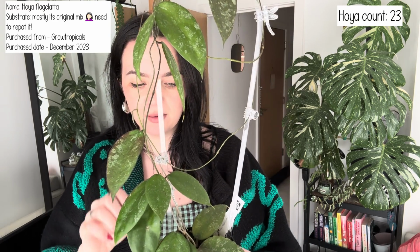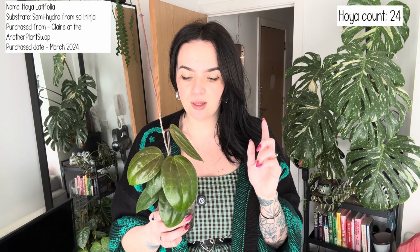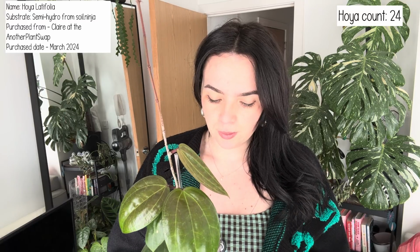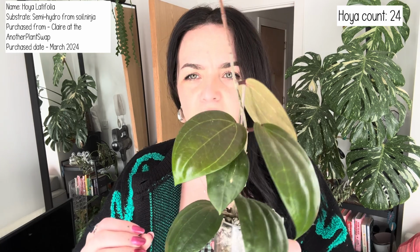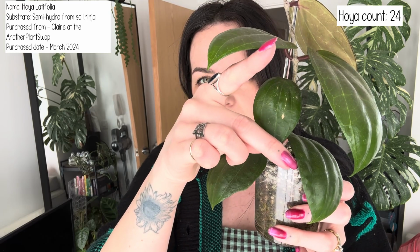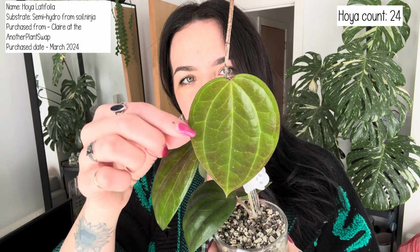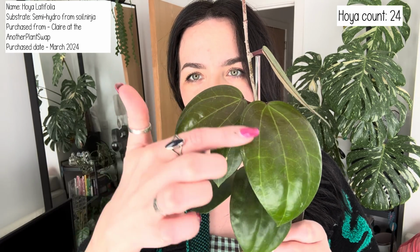But yeah, Hoya flagellata. Up next, this is my Hoya latifolia. This is the one that I got from Claire from the Jungle Haven at the plant swap Bristol, which I've already spoken about. It's done quite well for me. I think when I got it, it had these two leaves, and this little one here was still kind of soft and obviously didn't reach its full potential. So it's pushed out these three leaves in my care, which are quite cool. It's interesting that this one's quite flat compared to the other ones, which are quite pillowy.